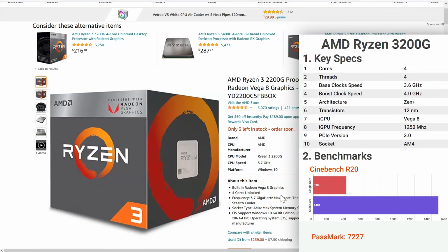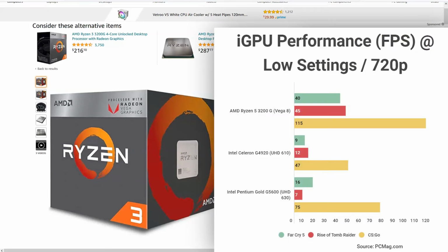If you want to build an entry-level desktop with lag-free experience for lighter tasks, then this should serve well. It also has a much more powerful integrated Vega 8 graphics, which actually should be able to support most AAA titles at very low graphics, very low resolution on respectable frame rates. The graphic here shows how the Vega 8 and Ryzen 3 3200G fares against the Intel UHD 610 as found on the Intel Celeron G4920 and the Intel UHD 630 as found on the Intel Pentium G5600 on different AAA titles. The Vega 8 is easily more than twice as powerful according to these results as tested by PCMag.com.